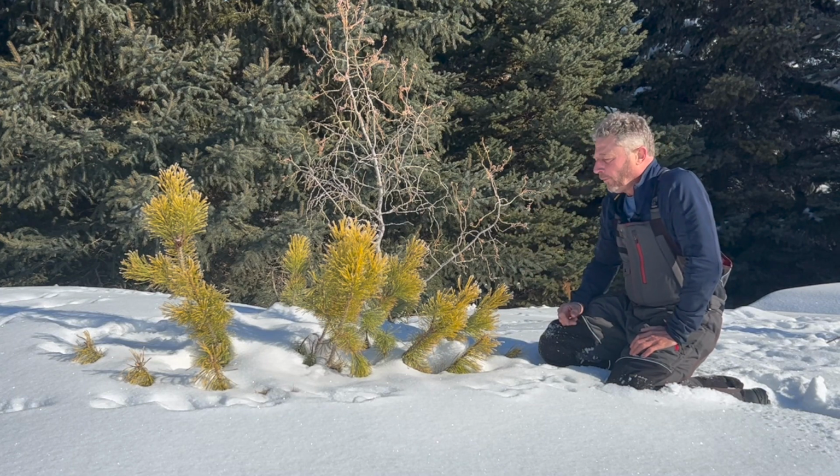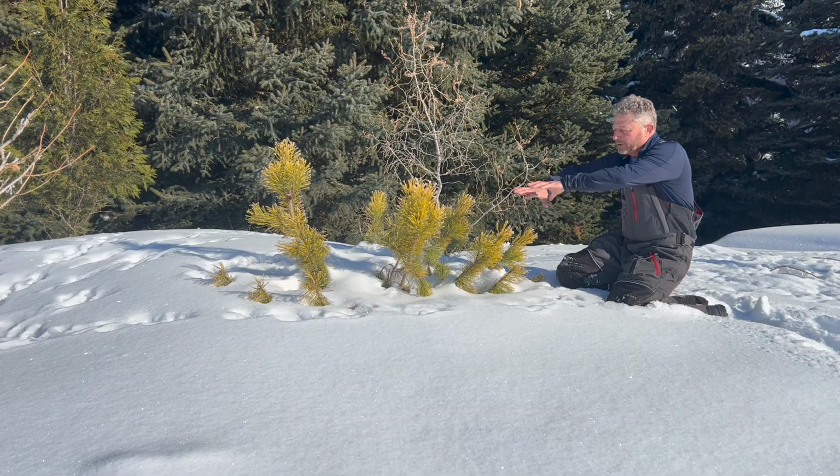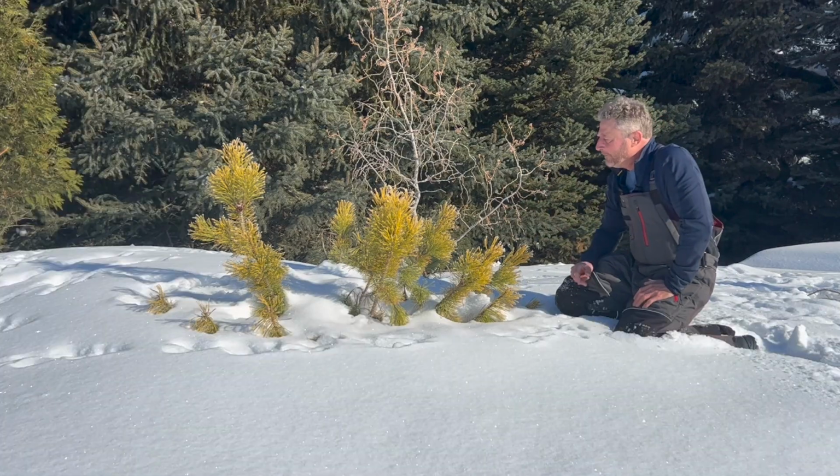I'm looking for the natural form on this one. I haven't touched it with a shear, so most likely I'll even just leave it, even if it's not that perfect form, let it fill back in. It's a great way to observe and just learn what happens to the plants.